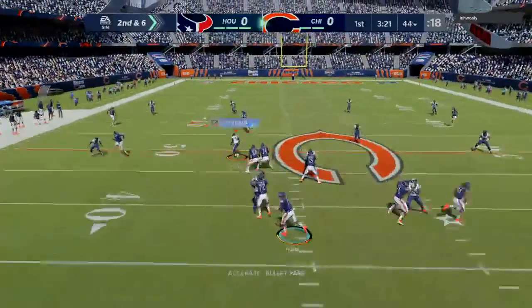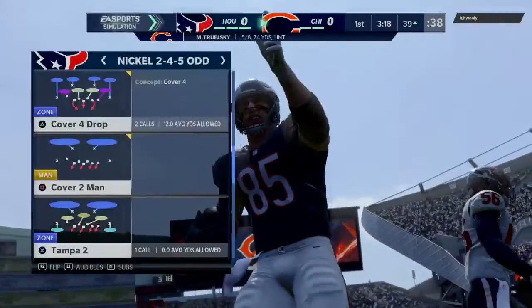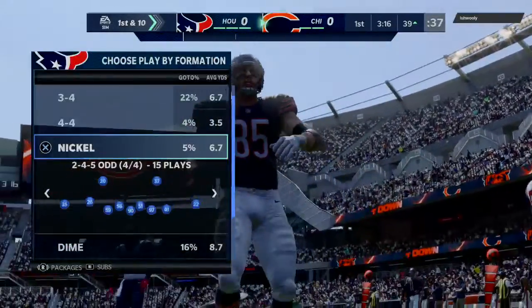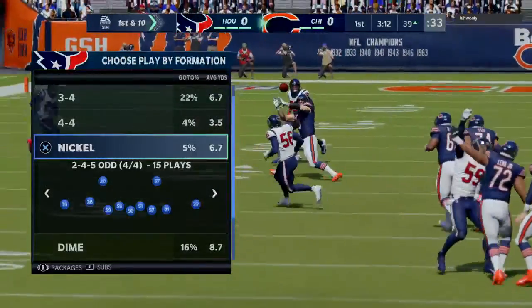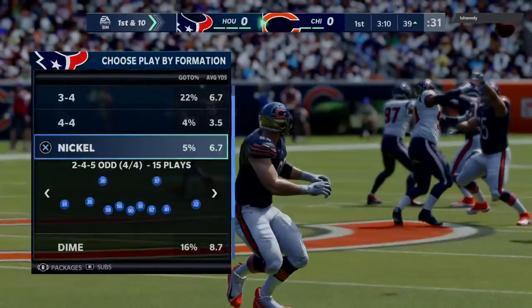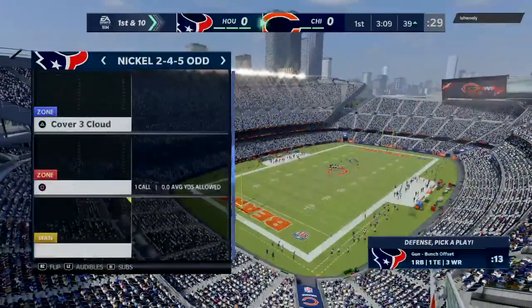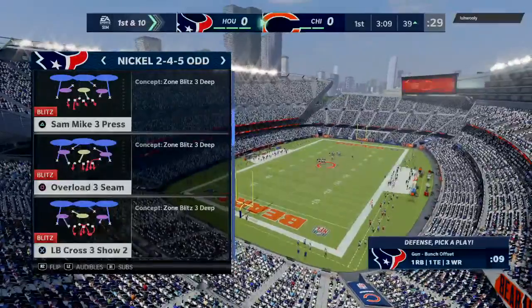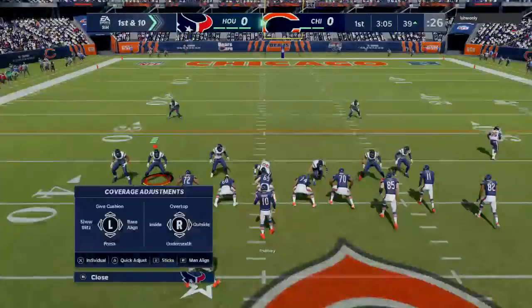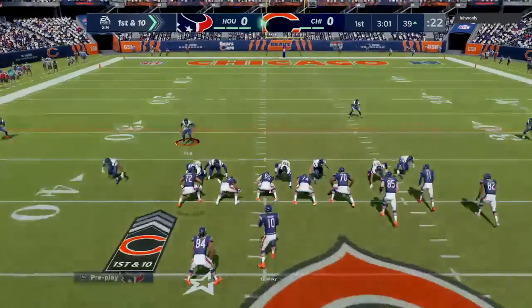Trubisky now off the bootleg. And they'll get him down as he's inside the 40. It's a pickup of 17 and a first down. The goal for any offense versus his own defense, find the holes where guys are available and put the ball on the receiver before any defender can step up and fill it. They did it well there. Perfectly executed crossing route. So a 1st and 10 now in Houston territory at the 39-yard line.